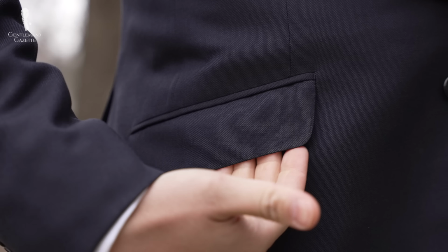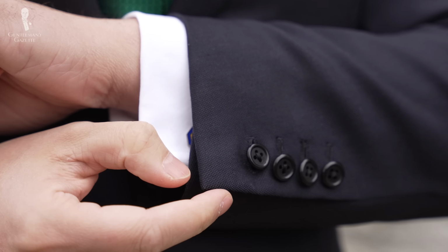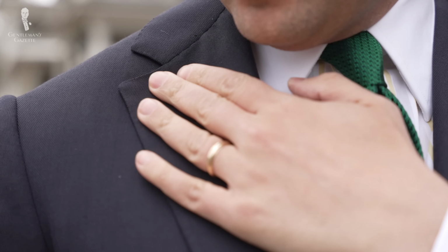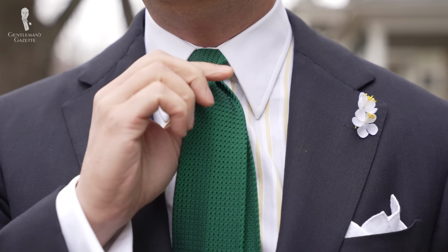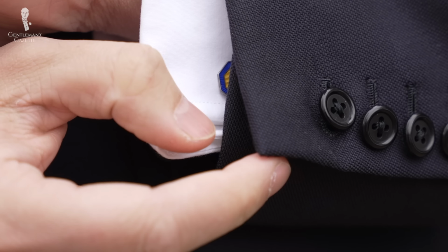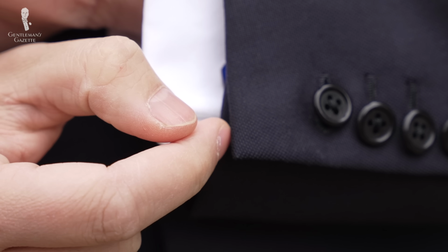Maybe the buttons, I would have chosen something a little lighter, maybe a dark brown, to make it a bit more casual. For the lapel width, maybe I would change it to 4 inches or 10 centimeters, just to get a little more width. On my sleeves, the corners are very pointy, and whenever you have that, typically they wear much more quickly.